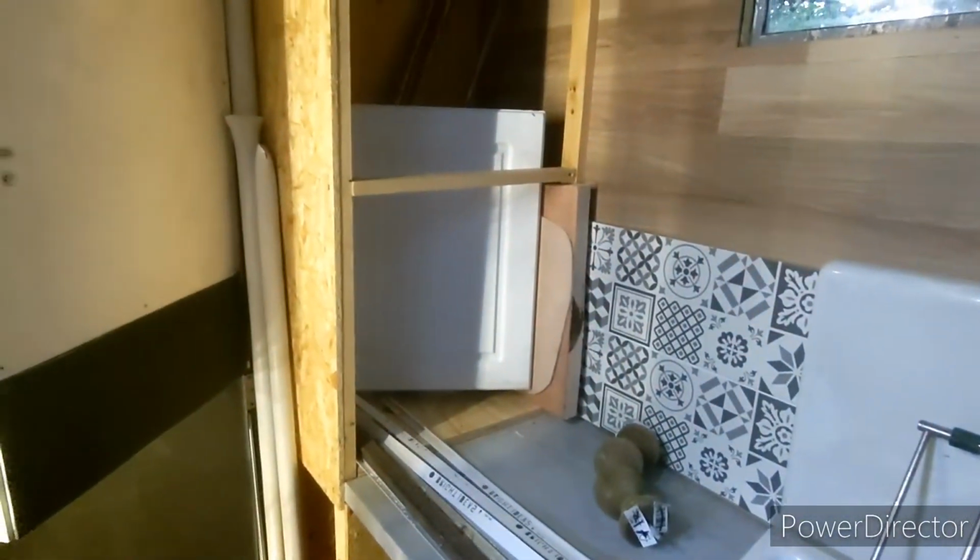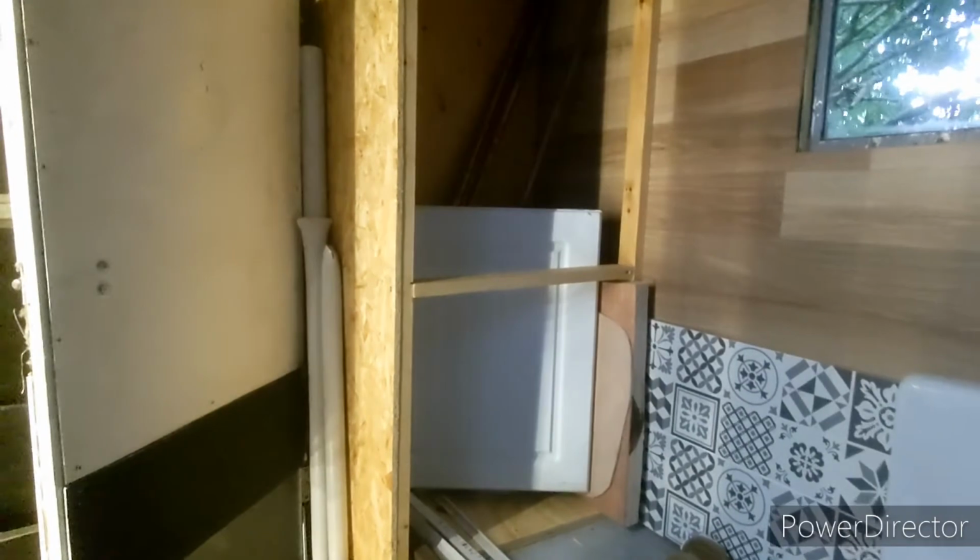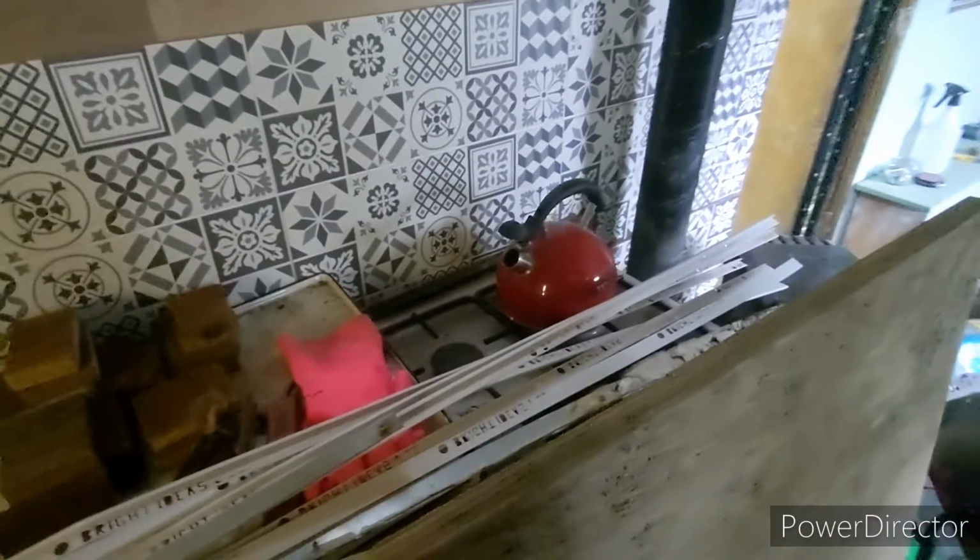Boiler cupboard. Nothing really to say. Need to buy the boiler. Don't like spending money. Sink area. Still have all the plumbing to do, but that'll be done once I turn the van around. And we have the cooker in so we can make a brew, although at the moment we can't make a brew. So, yeah. This is where we're up to.